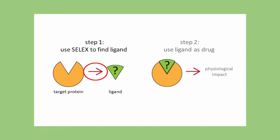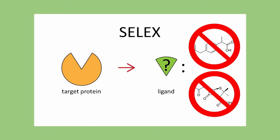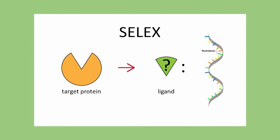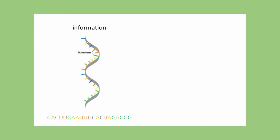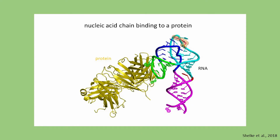That's the interesting part. When SELEX searches for ligands, it doesn't search for small molecules like ibuprofen or penicillin. It uses single-stranded nucleic acids like RNA or DNA. You know, the stuff that carries information in our bodies using sequences of nitrogenous bases. You see, nucleic acids aren't just information carriers. They're molecules that have shapes and functions, and they can bind stuff too.